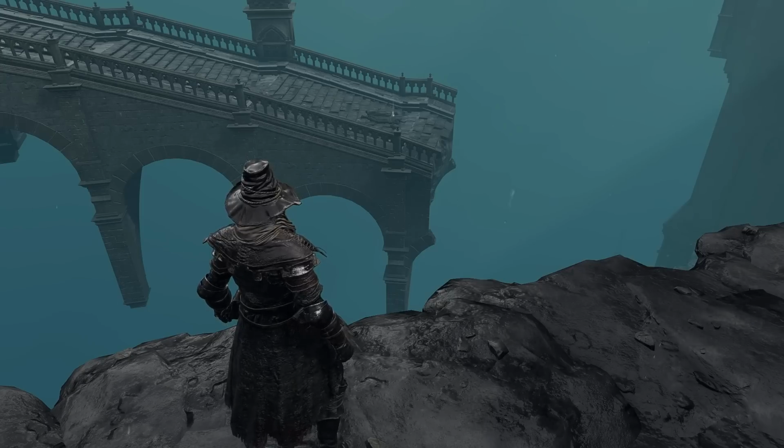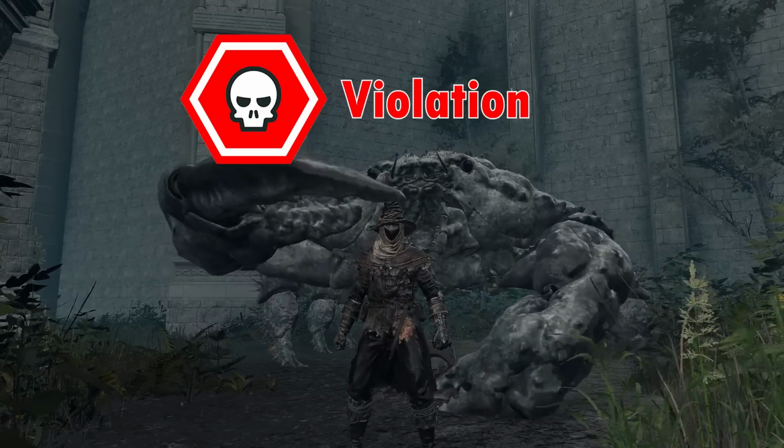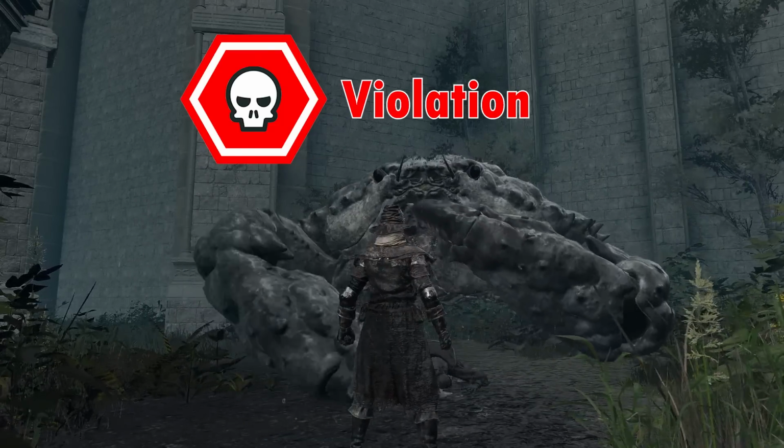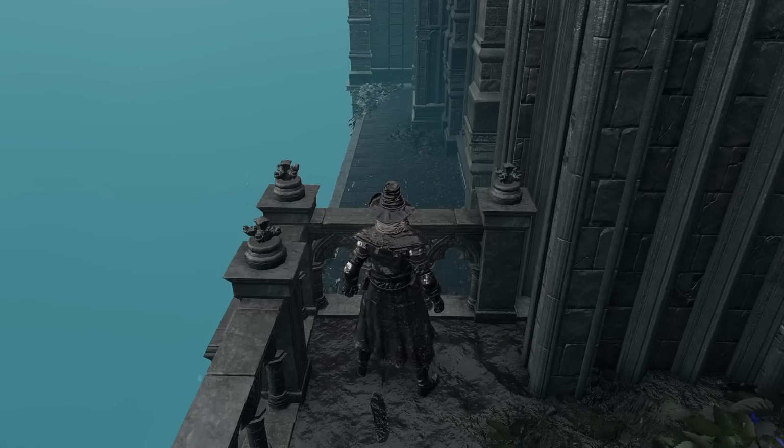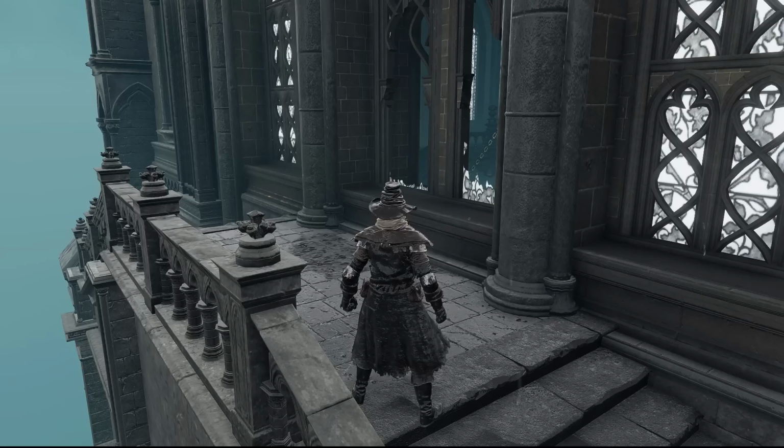Another collapsed staircase. Giant crab. That's a violation. Oh, you're hungry? Mysterious path leading to a ladder. No railings. That's a violation. Broken window. That's also a violation.